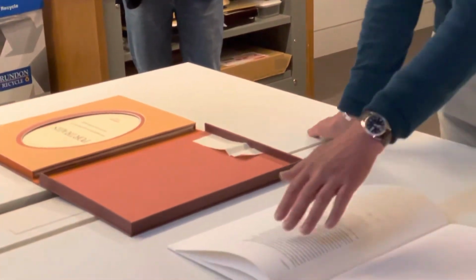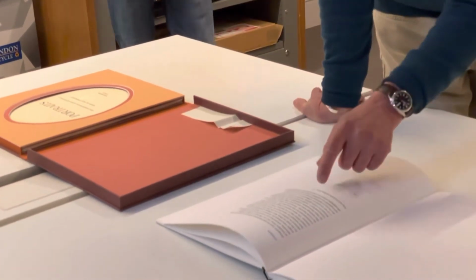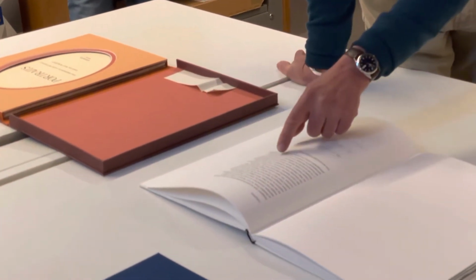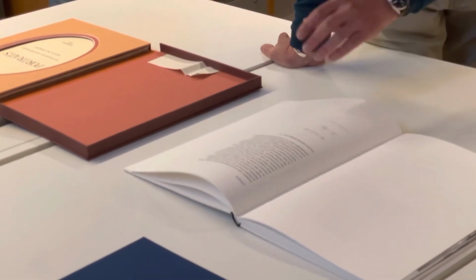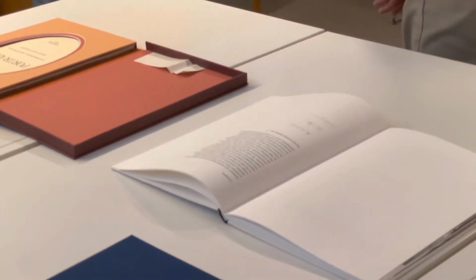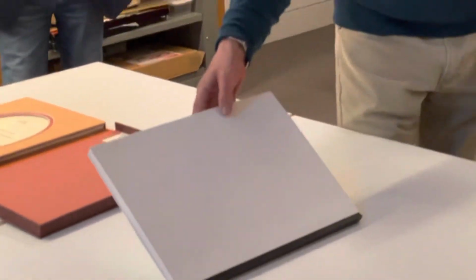and quite a complicated description of what it is, but 50 copies, copies lettered A to Z are special ones, bound in a full alum tawed goat binding, so on and so forth. And this is copy Y. So one of the more special ones, that's vellum.